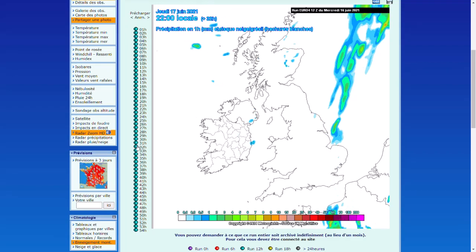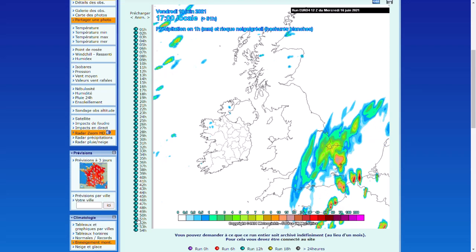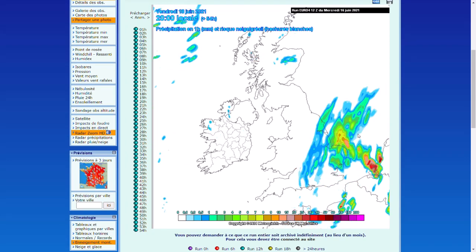through. Beyond that, we see another wave of storms move through with some very intense storms in the east, perhaps the most intense cells staying off the coast and potentially hitting parts of the Netherlands, France and Belgium. But again, it is subject to change, and as we head towards the end of the run, we see that clearing off into the North Sea.